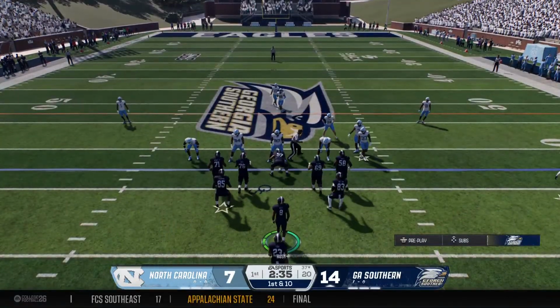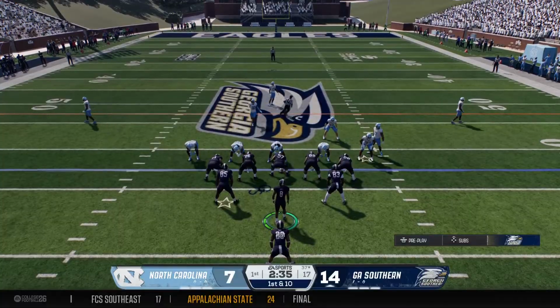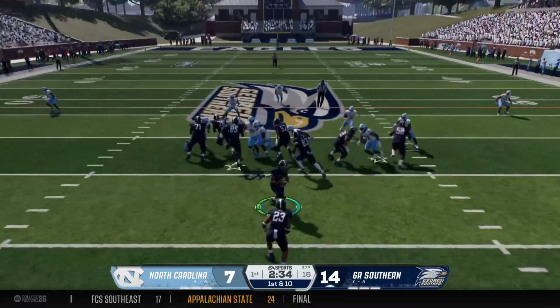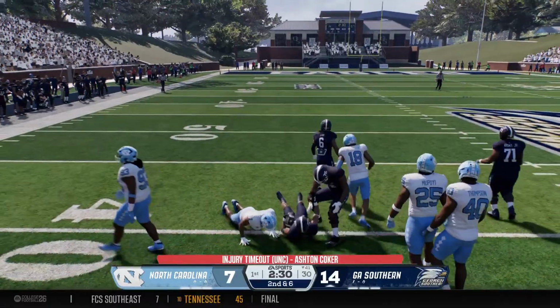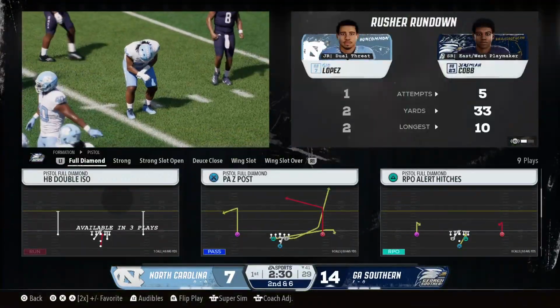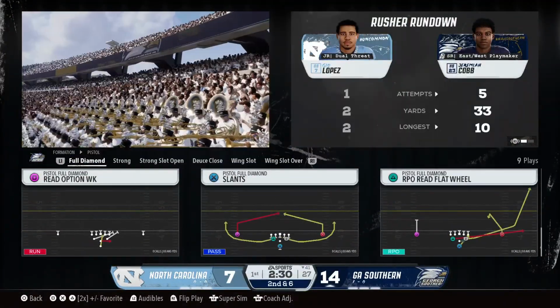Georgia Southern has it back, and here comes the offense again. The early scripts have worked trying to add to this 14-7 lead. Oh, better look out! Looks as if we have an injury on that last play, and we'll take a break to check him out.